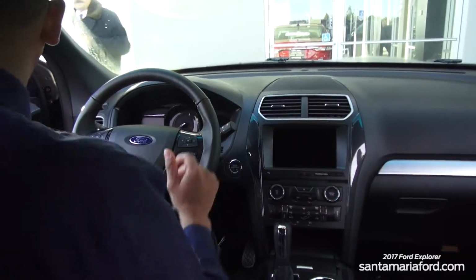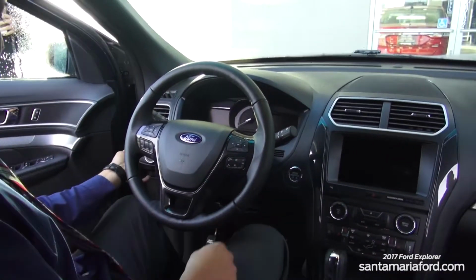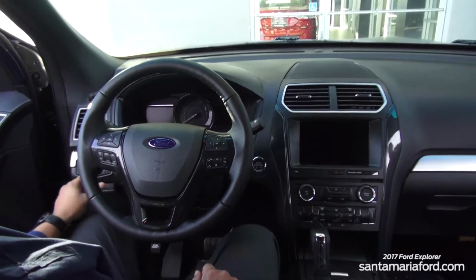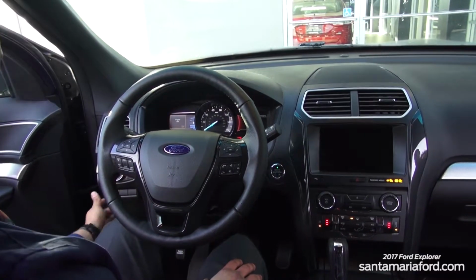So a nice display here. You do have the unlock and lock button over here, as well as the windows on the side here. The fog lamps, the fog lamp button here, the lamp up here for the cabin. You could dim or brighten the instrument cluster from in here. And then you have all your light switches here, as well as the tailgate operation over here.